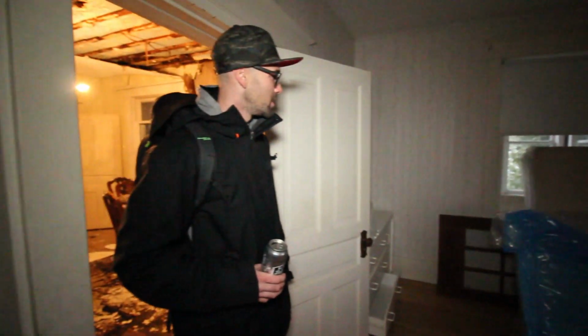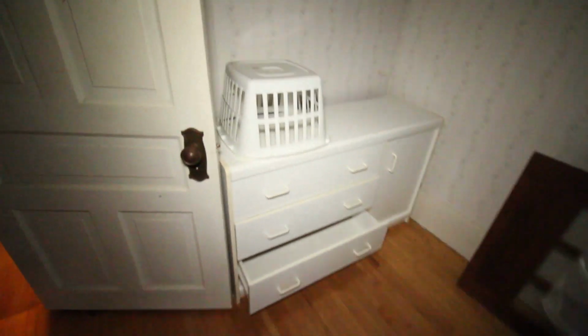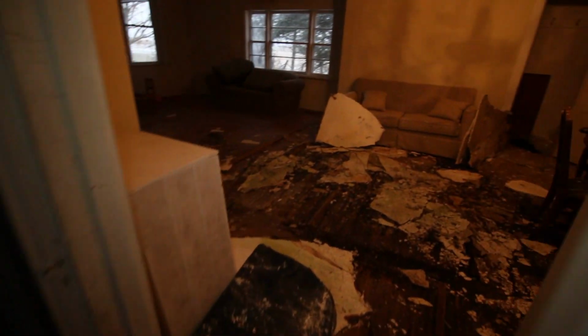You can see they did try to bag most of the stuff up. That looked like a baby crib or something like that. Yeah, but it's been bagged for like 10 years, man. That's insane. I think probably about 8 years it's been abandoned, at least. That's wild. These kinds of places I just love because they're intense, like they're out in the country, like they're rotted, dude.